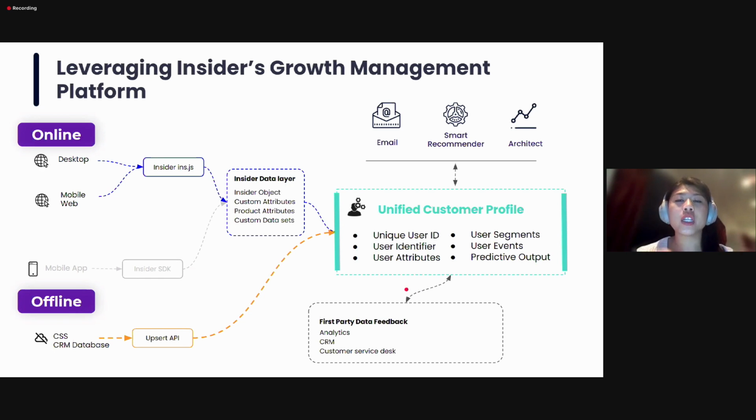So you can imagine if a user is offline and they made a purchase, they came online, continued browsing, we are actually capturing both sets of data, merging them into a single user level. And from there, we are really able to deepen the knowledge about the user, what they like, what they are interested in, and from there, create a seamless customer experience.